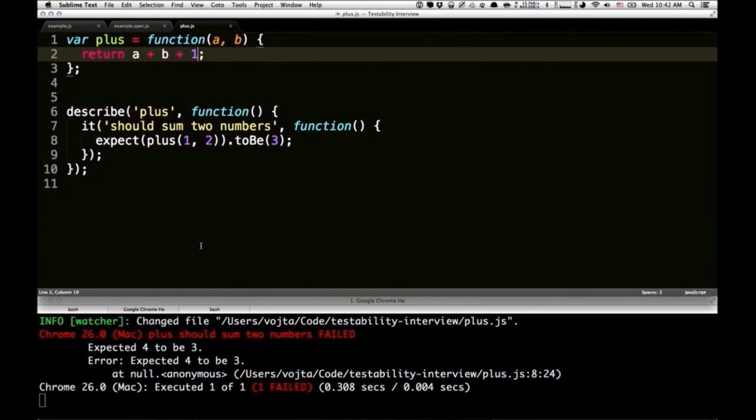It has tons of other features. If you are interested in that, I will share some links at the end of the talk, where there's a screencast on how to do other things with Karma. But this is the basic workflow that we are going to be using. So Jasmine for defining tests and Karma for running the tests. All right.